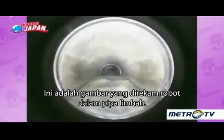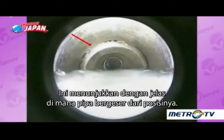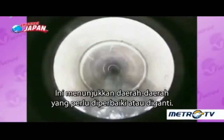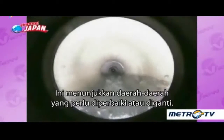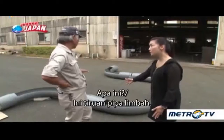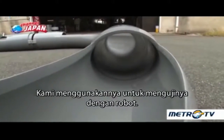This is an image that the robot filmed in a sewage pipe. It clearly shows where the pipe is out of position. It locates the areas that need to be repaired or replaced. What is this? It's a mock sewage pipe. We use it to hold test runs with the robot.